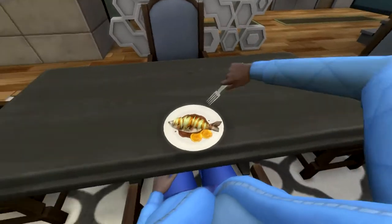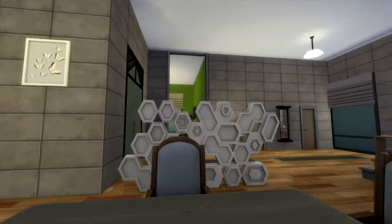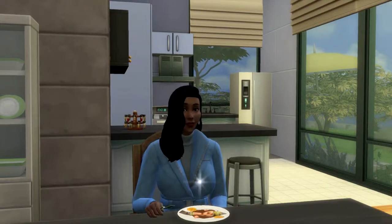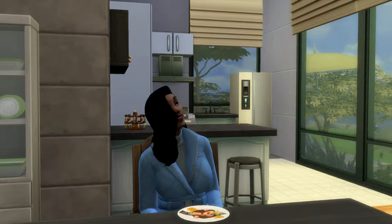Because it's right next to the fishing pier, you can always have fresh fish and make as many recipes as you want with it. There's no television to look at while you eat, which is a little bit inconvenient because you can't really put any television up, but you can look at that beautiful ocean. I think that's good enough.